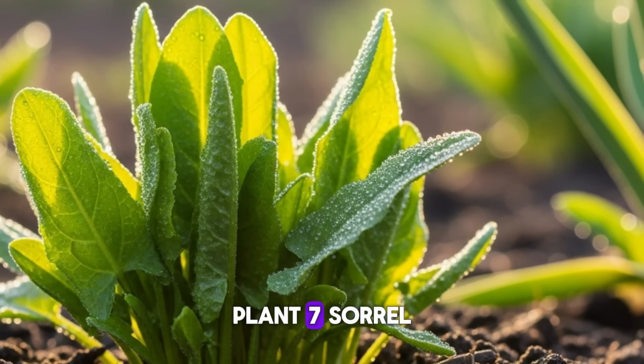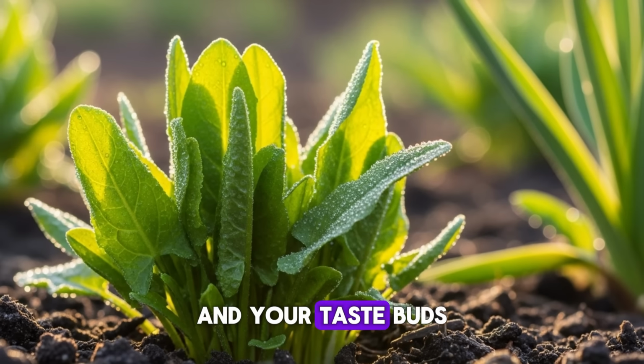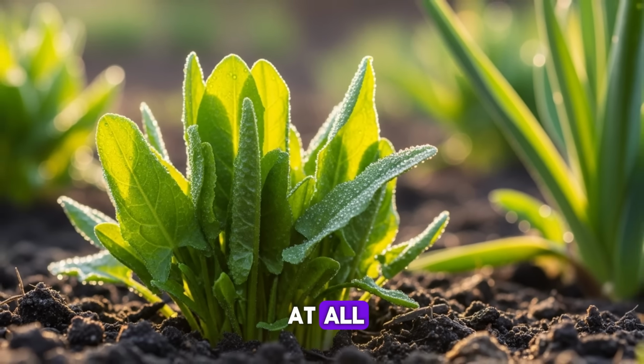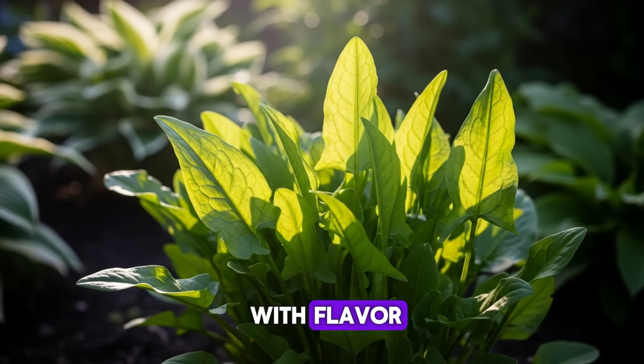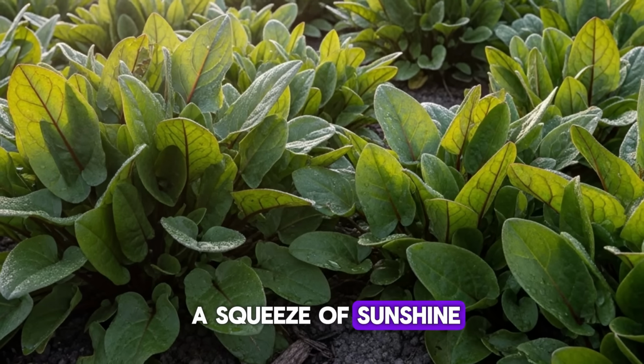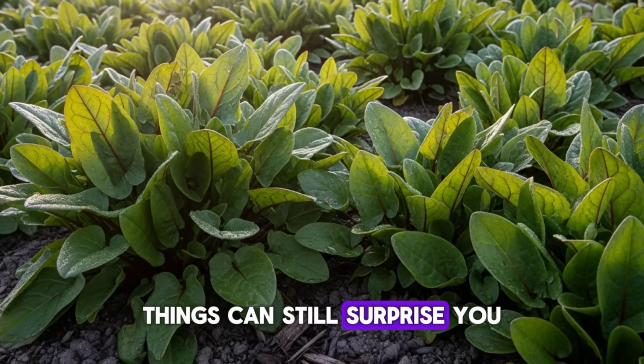Plant 7. Sorrel. Now let's talk about a plant that wakes up your garden and your taste buds with almost no work at all. Sorrel. Sorrel is one of those plants that feels alive with flavor. The moment you taste it, that lemony tang hits you, sharp, refreshing, and bright, like a squeeze of sunshine. It's nature's way of reminding you that simple things can still surprise you.